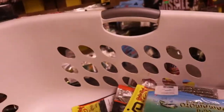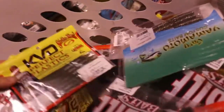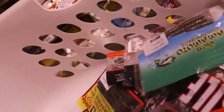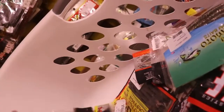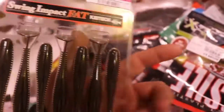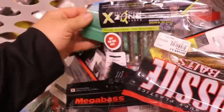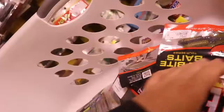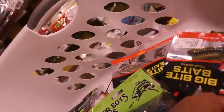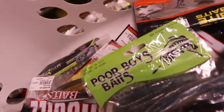Okay, so right off the hop, some stuff that I've purchased this year, and I've wanted to try some different Ochos here, some 4-inch Strike King Rage Tail, some Missile D-Bomb, some BFEs, Big Bite Baits, some Senkos, some, what are these, Tackle Warehouse Color Kitex, some Mega Bass stuff here, some X-Zone Ned stuff, that happens to be some Poor Boys, some Yum. So already I've got, I don't know, 15 or 20 things I wouldn't typically try.